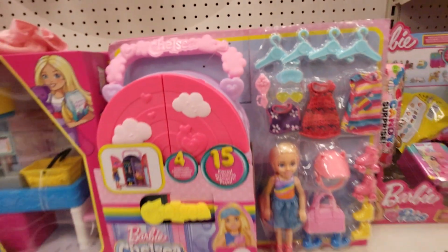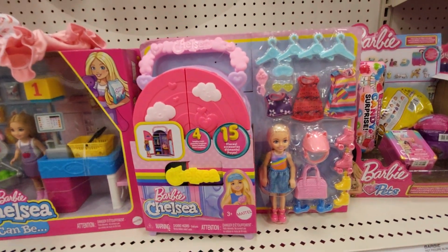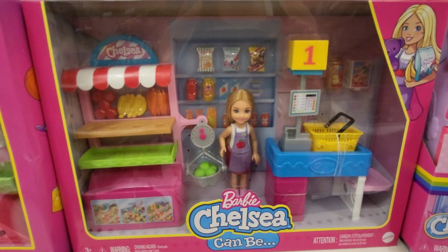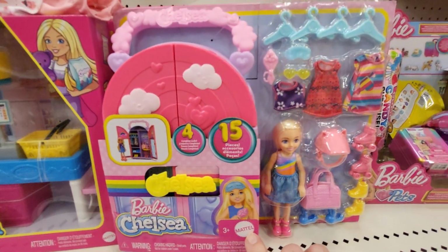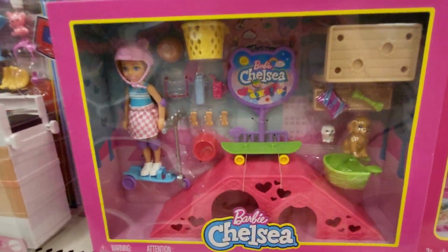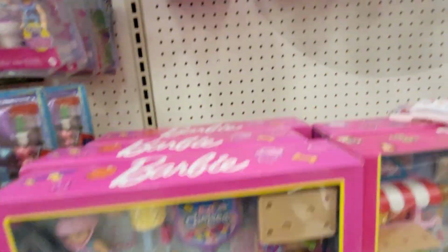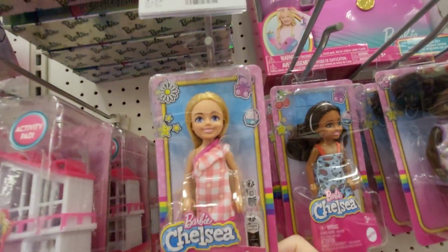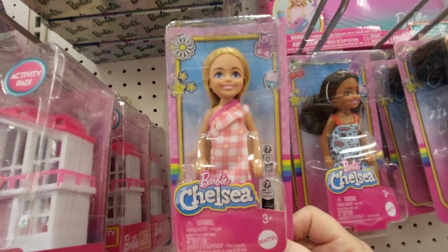Oh, I like this. So I might as well just show you the Chelsea stuff while I'm here. They have the Chelsea shopping, but this one is $24.99. And they have the Chelsea skateboard rink. But also, I don't have these dolls. So they have Chelsea with the pink and white dress.